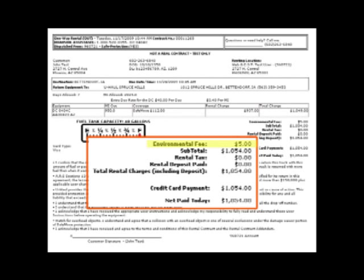There is an environmental fee, which is collected to reduce the negative impact of our business on future generations, the subtotal, then any taxes or deposits made, and then the total amount of rental charges. We then show the form of payment for the total amount that was paid.